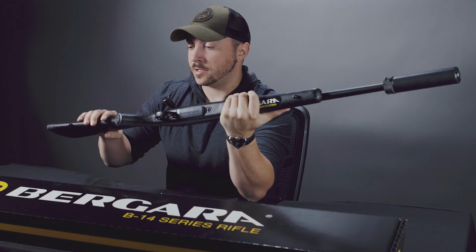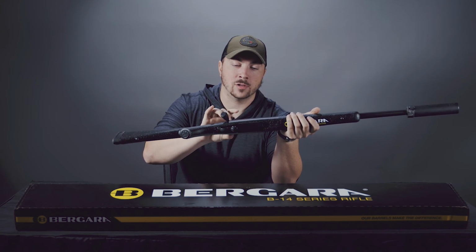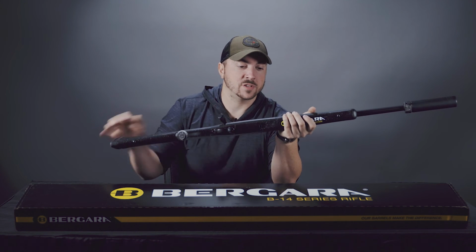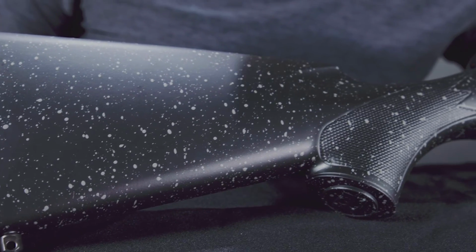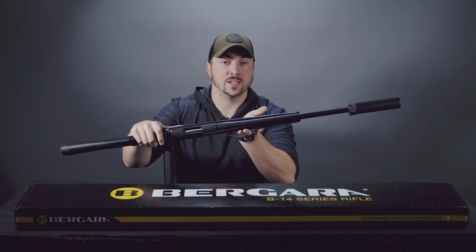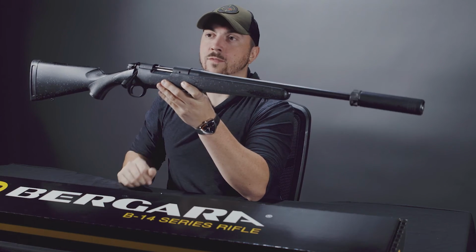The stock is fiberglass reinforced polymer, and it does have a steel bedding pillar system for the receiver, and it has a sort of nice, soft texture to it. Barrel is also free floated because what isn't these days, and you do get one sling stud in the front and one for the back.